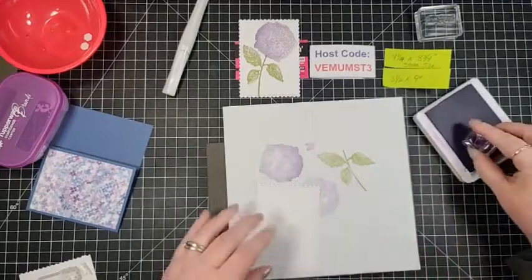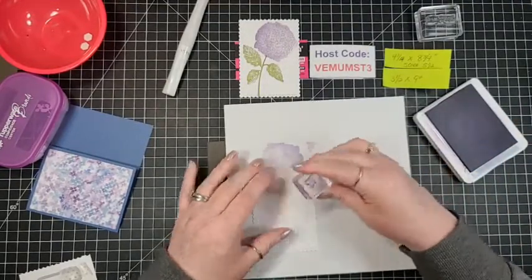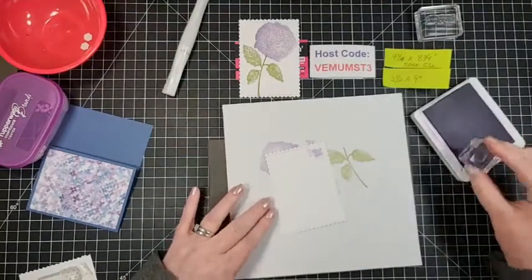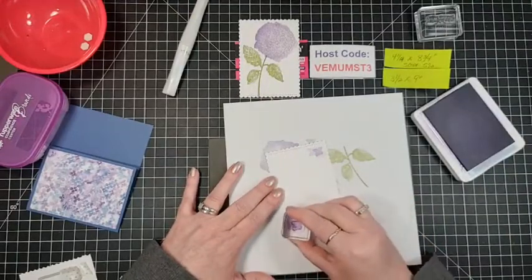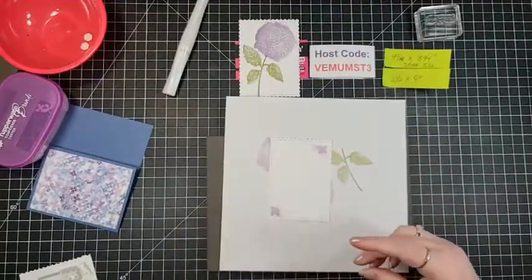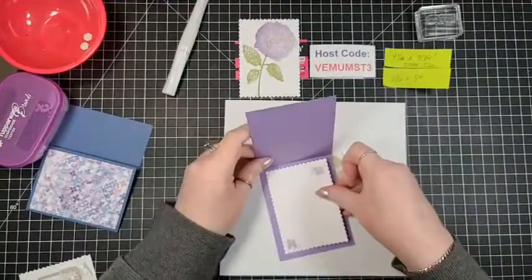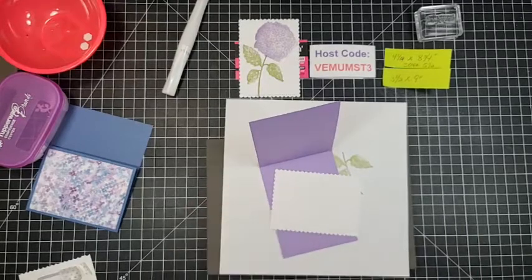Are you ready, Bill? Yeah. So in this corner, I'm going to hit it once and twice, and I may turn it and go 3 times. Got it? Once and twice and 3 times. Oh, sweet. So it gives 3 generations of stamping on that and makes it look lighter each time.